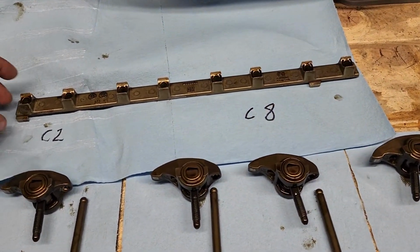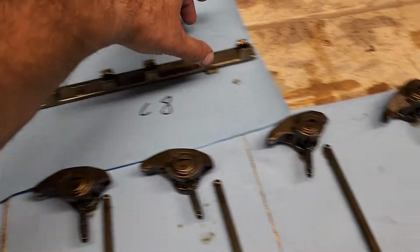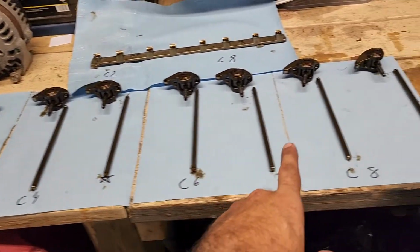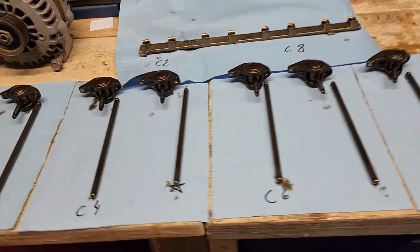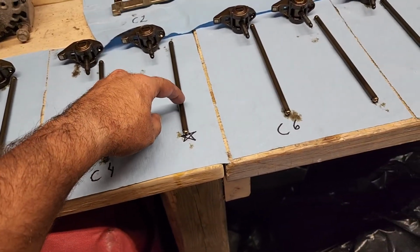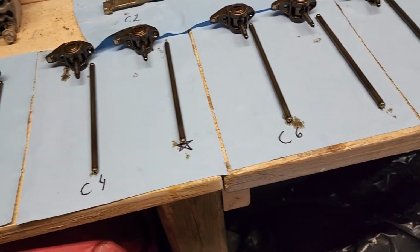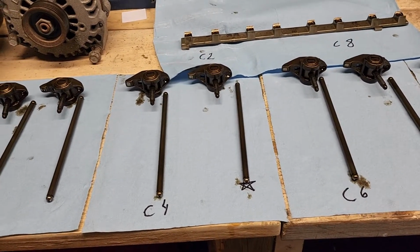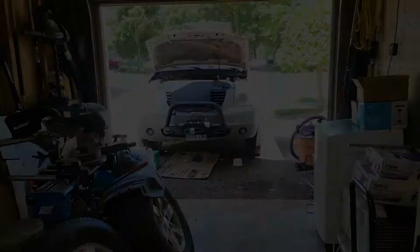But anyways, that's to indicate that this is the front side of the truck. This is the back side of the truck. And then again, C1, cylinder 2, cylinder 4, cylinder 6, cylinder 8. Again, like I said, cylinder 4 is the one that has the issue. And this is the push rod and the rocker that was having the issue. So, yeah. Okay. As we keep pushing on. Oh, yeah. Lots of fun.